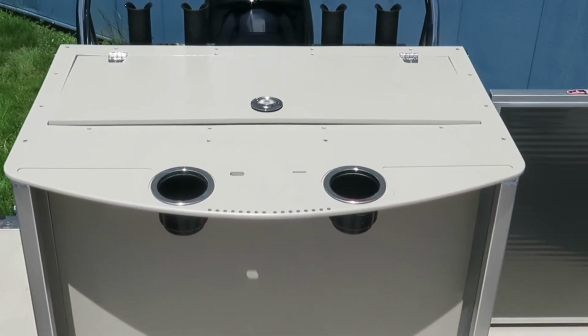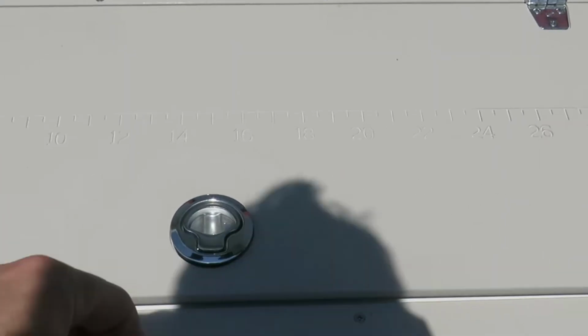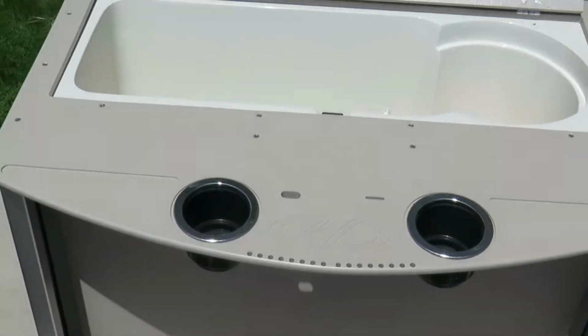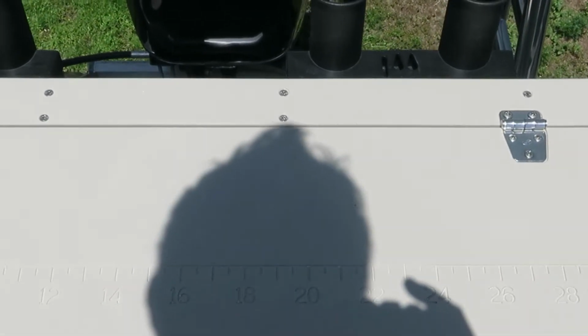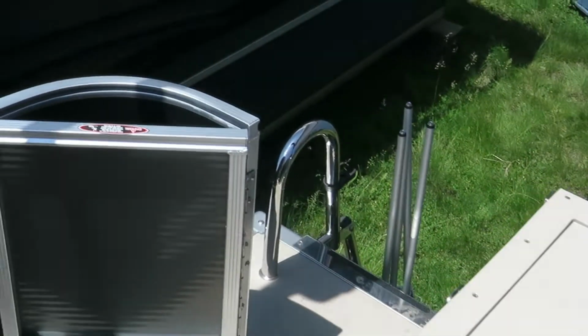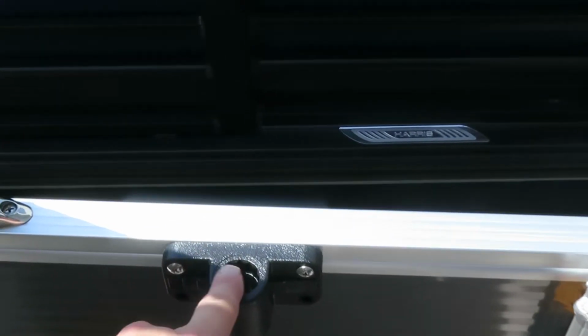We have a little bait station here with a live well, as well as a spot on the top here to measure your fish. We have rod holders in the rear, as well as attachments that can go on in this spot to hold your rod as well.